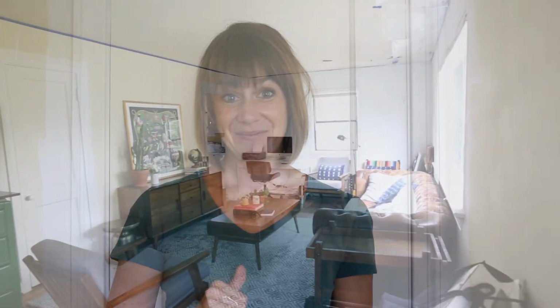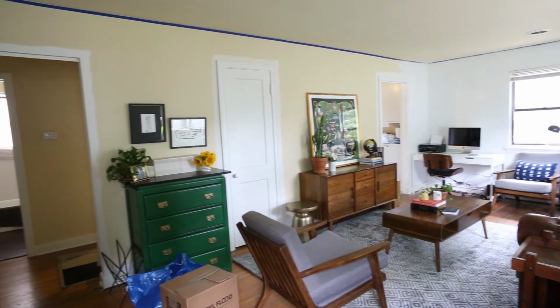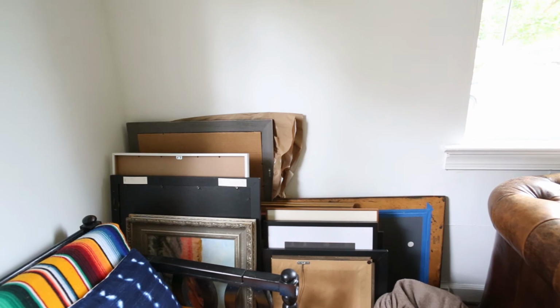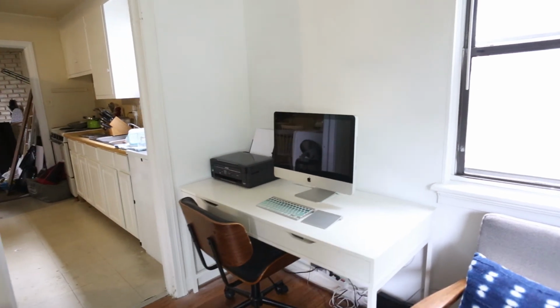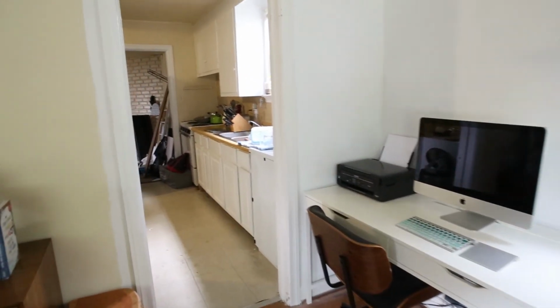Let's take a look. So this is the living room. It's the main room of the house, and this is one area that I felt like after we got through the beginning of the crazy, we could start to settle in and make it look like home. The piles of artwork, waiting to find a place to hang, whole entry space that needs to be figured out. We did finally get the computer area set up, which means that we can do some work and do the printing that we need to do, and that's really helpful.